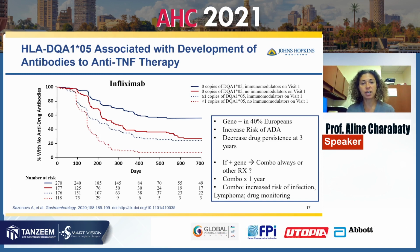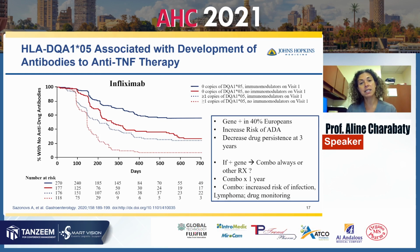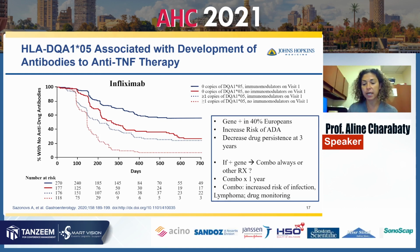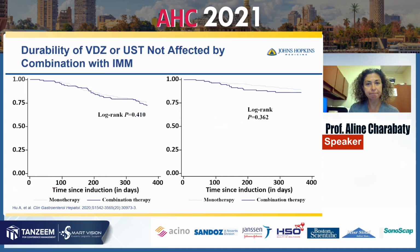I make sure we don't have anti-drug antibody before I withdraw the immunomodulator. But this is important to consider when we're considering treatment, because adding an immunomodulator, a thiopurine, can increase the risk of infection in our patient, risk of lymphoma. We need closer monitoring. So this is something to consider when you're using infliximab. You have to use an immunomodulator, but you want to make sure that this patient is not at high risk of infection and lymphoma, and that patient is going to be compliant with drug monitoring.